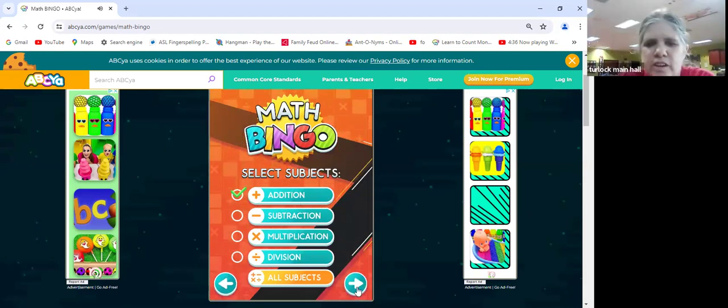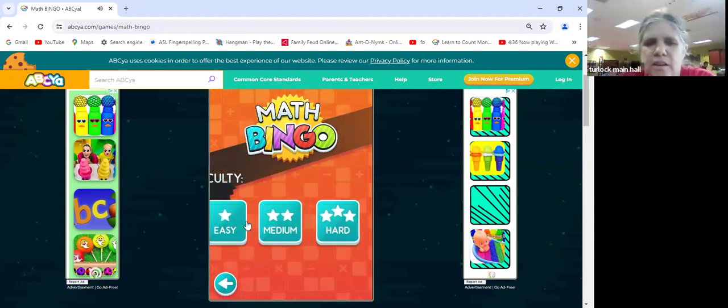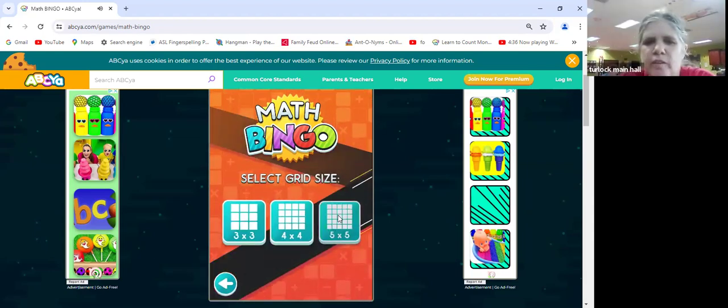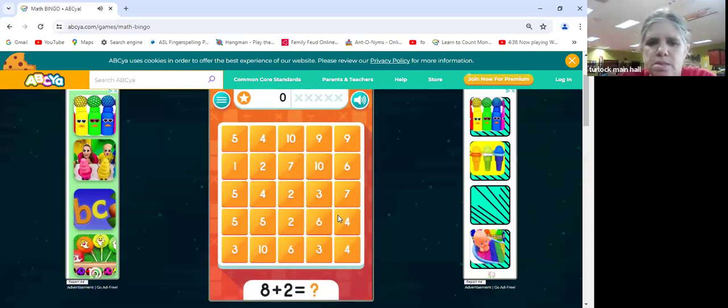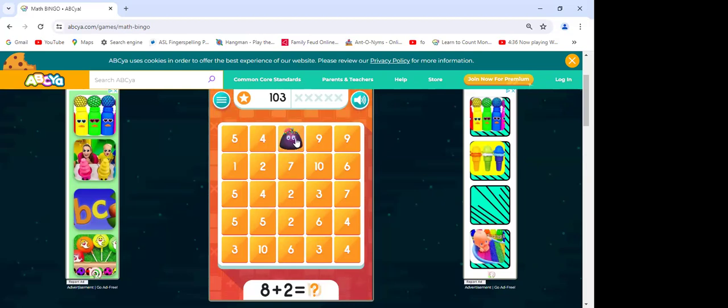We're going to do addition again. We're going to go easy. We're going to do 5 by 5 grid. What's 8 plus 2? 10. Yes, 10. Correct.